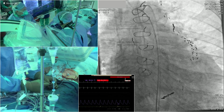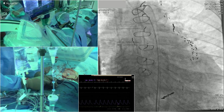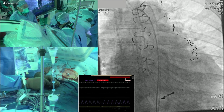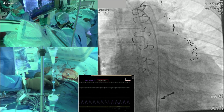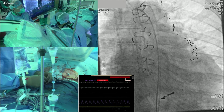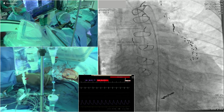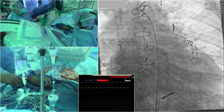So I want to point out one very subtle thing from my perspective: I somehow convinced Jaffer to join with me that we would switch from the right side to the left side access. And the whole point of that, besides having better access, was that I get to participate in the valve deployment.